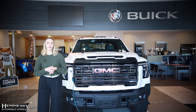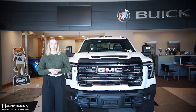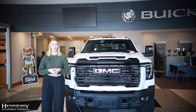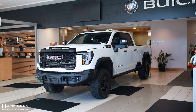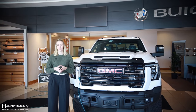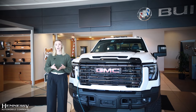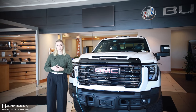The 2024 model year is going to give you 7 different trim level options for the 2500 HD, ranging from the base level Pro all the way up to the full bells and whistles of the Denali Ultimate. The one we're taking a look at today is the AT4X AEV edition. Keep in mind that some of the features that you see throughout this video may not be available on all models. If there is a particular feature that you see and you're wondering if it is going to come on the 2500 that you are looking at, please be sure to consult your sales associate.